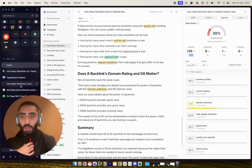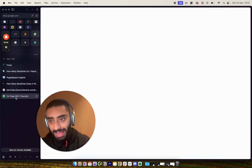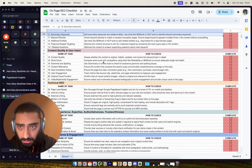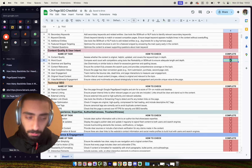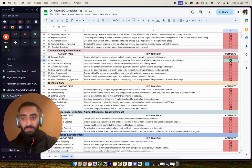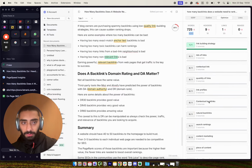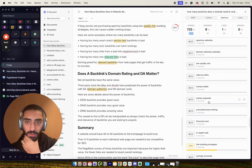Now, one thing to bear in mind is that within this on-page SEO checklist, I have included word count, I believe, here, which is step number 15. Word count is not a direct ranking factor. Hear me out on this. If you have a 50 word piece of content, it's going to be really hard to include all of these keywords. But if you have, let's say, a 3,000 word article, it's going to be a lot easier to talk about all of these different subjects.